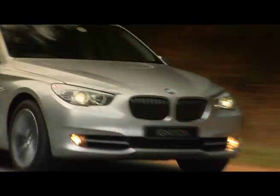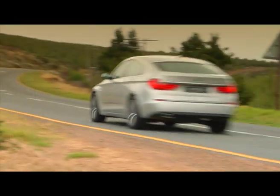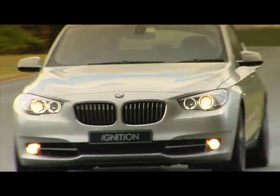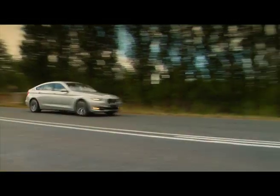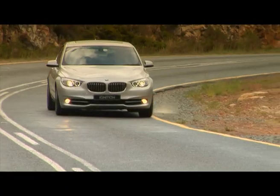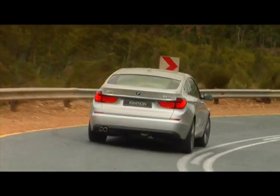Keep your game face on for the price. The 5 GT ranges from 733,000 Rand to just under a million for the 550. But you are getting a great car for your money. We loved the dynamic drive you get in a car of this size, even though it still manages to be a true GT drive in its smoothness.